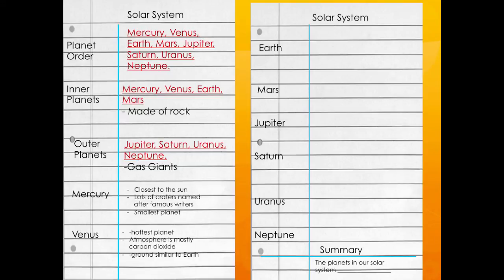Okay, so when you look at your notes, you have your notes from the other day over the solar system, and then you have your notes over Mercury and Venus. And then, like I said, you'll have two planets for the next couple of days, I guess 3 more days. So at this point, your notes should include the information on Mercury and Venus.